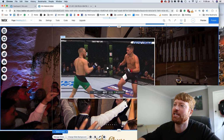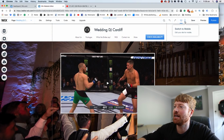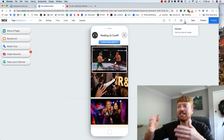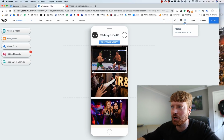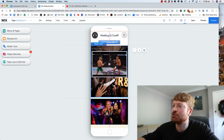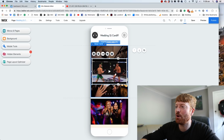Here's the second thing that's wicked about this site. If you come to the top and you go to mobile, just like we did on the other screen, you click it there, and it'll show you the mobile version of your site, and it will automatically fit things into what it thinks you want it to look like on mobile. But of course, you can come in and alter this. So I can say, well, I don't really like that video there, I'm going to drag it down a little bit. It's drag and drop. You can design stuff to look however you want.